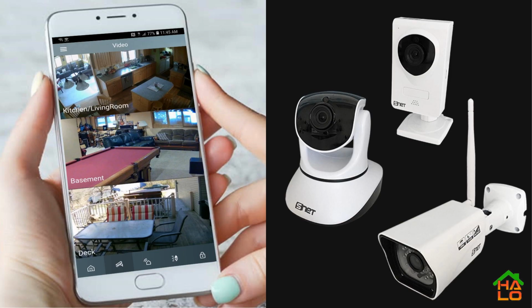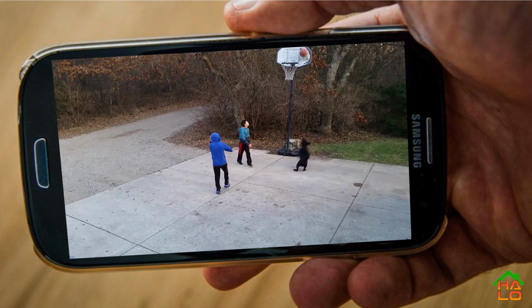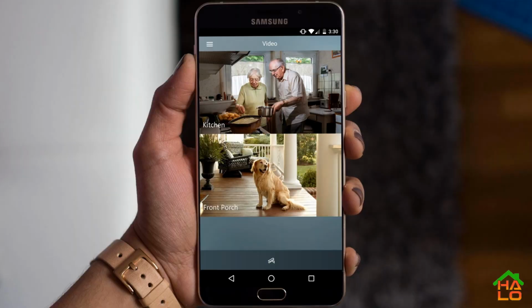Keep an eye on your home from anywhere with our industry-leading cameras, featuring high-definition video resolution, night vision, and two-way voice, so you can stay in contact with your kids, your pets, or even your elderly parents.